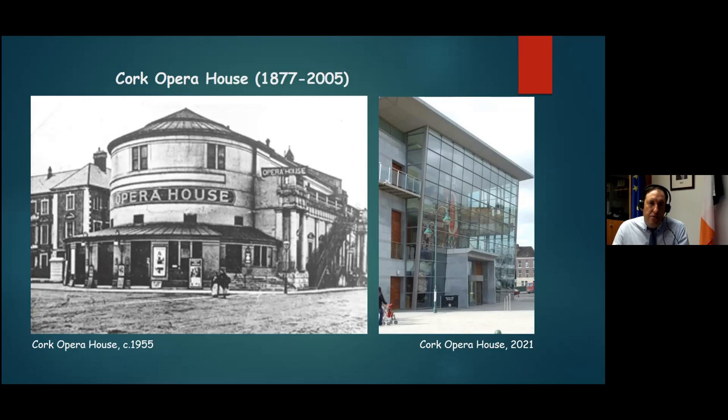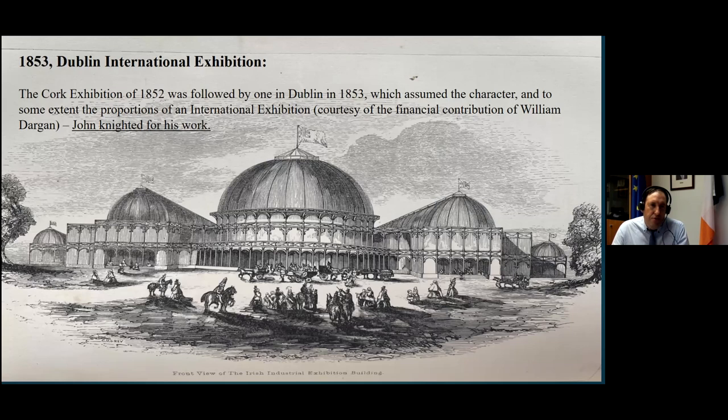But I think John's hard work really paid off. There were certainly a number of people that came down from Dublin that saw his work. People like William Dargan, who was involved in developing railway lines further up the country, saw his work and invited John to design for the Dublin International Exhibition of 1853.